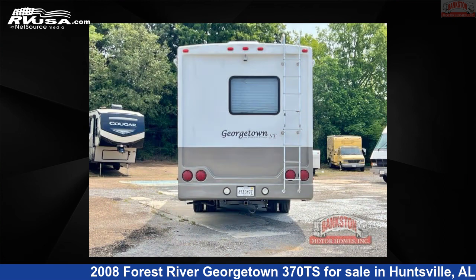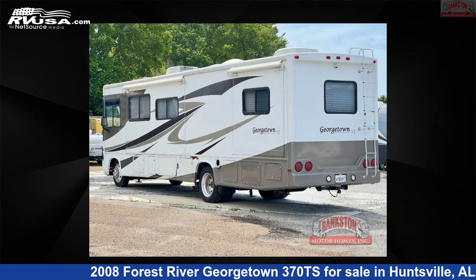This used Forest River is 37 feet 0 inches in length and features sleeps 6, Slideout, and 80 gallons fresh water capacity.